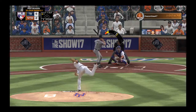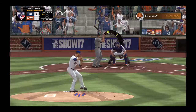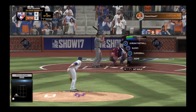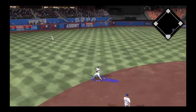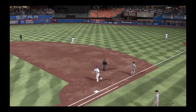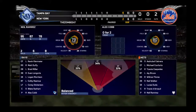0-1 count. Here it comes. A wave and a miss, a tick behind a good fastball. A pause and the 0-2. And that slider's almost in the dirt. Here he comes on a ball and 2 strikes. Hit on the ground out to short. Flores has it. Throw in time at first for out number 2. Into the box.